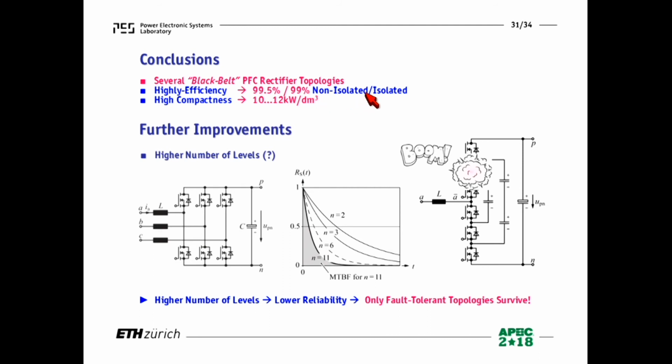99% has nearly been demonstrated already with this isolated topology of Lukas. And the compactness, it's 10 to 12 kilowatts a liter, or something like 200, 250 watts a cubic inch. This is what you can achieve. And of course you ask, what would be possible further improvements? I mean, a higher number of levels. This is 2-level. We found this not to be the best. 3-level is better, but you would say, okay, why not go even higher number of levels?